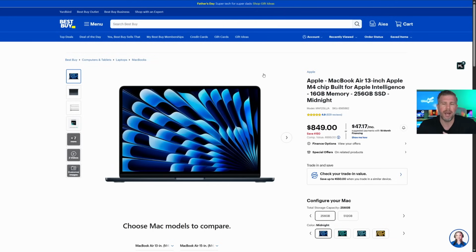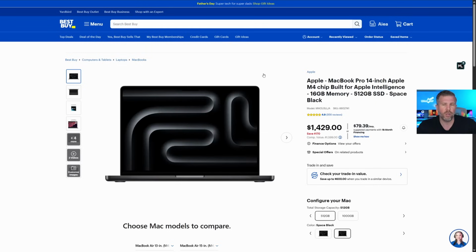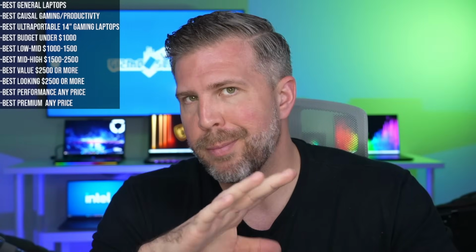Currently, for $849, you can get a 13-inch MacBook Air, and this is going to provide great battery life and a great general computing experience. And if you wanted to spend more, you could go for the MacBook Pro 14-inch as well. So these kinds of laptops are my go-to for general productivity and usability if you don't need to do high-end gaming or have high performance for multimedia or productivity purposes like video editing.